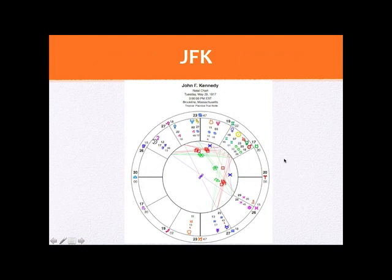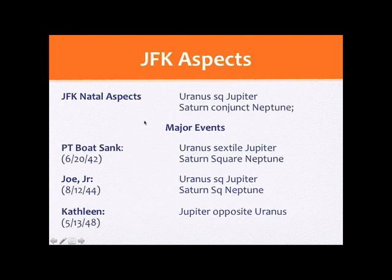Now, this is John Kennedy, and let's look at his natal aspects. He has Neptune and Saturn conjunct. And then, let's see, Saturn and Uranus and Jupiter. Here's Jupiter and Uranus are square to each other. So he has those two aspects. Here they are, Uranus square Jupiter and Saturn conjunct Neptune.